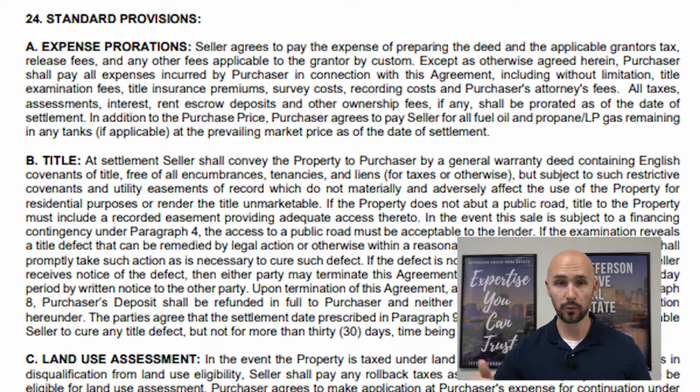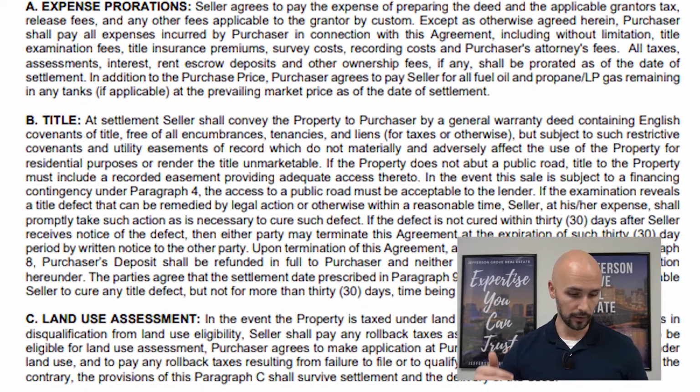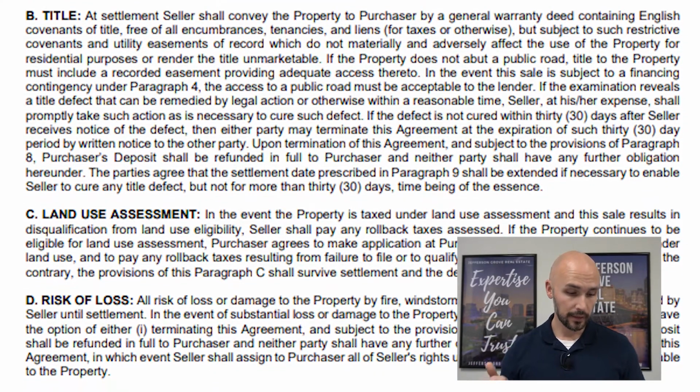So 24A talks about expenses. The seller's to pay for customary seller expenses, the buyer's to pay for customary buyer expenses, and everything else in the middle will be prorated based upon the day of closing, meaning it'll be split based upon when closing is. Section 24B, the title will be conveyed to the purchaser free and clear, and then it goes on to talk about if the property doesn't have access to a road or abuts to a road, that an easement will be created and conveyed to the purchaser in order for them to access that property.